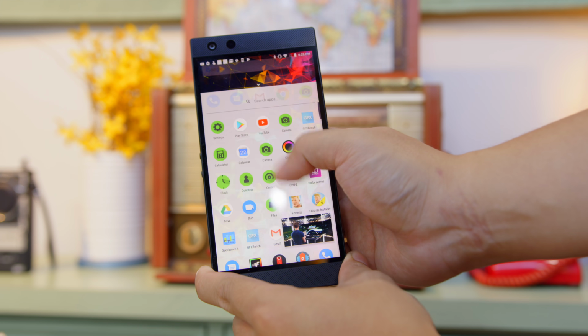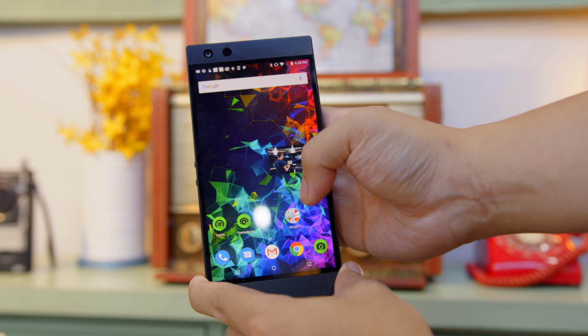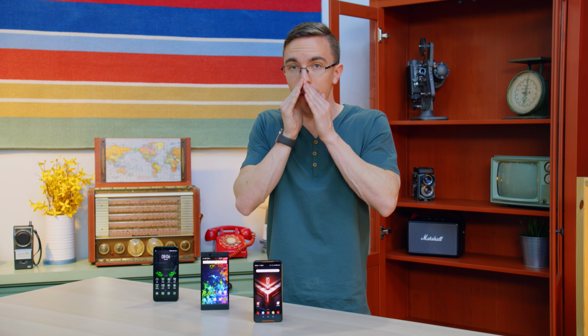Now, to my eye, I actually can't really see a major difference between 90 Hz and 120 Hz. Theoretically, this is a little bit smoother, and I will say it looks maybe a little bit sharper when you're moving between things, but realistically, both of these phones are a big step up over the Black Shark, or well, every other 60 Hz phone out there, which is basically all of them.